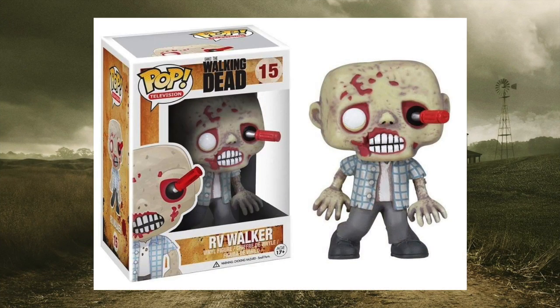What I like about the RV Walker is that he's a zombie, of course. The zombies are really cool. He's done well, the sculpt is great. I love the paint job with that brown wash over that kind of very light greenish cream gray color. Really, it's a nice effect that really looks good on the hands and the head. But what I really like about this one is that you can see the way this guy died, with a screwdriver through the eye.